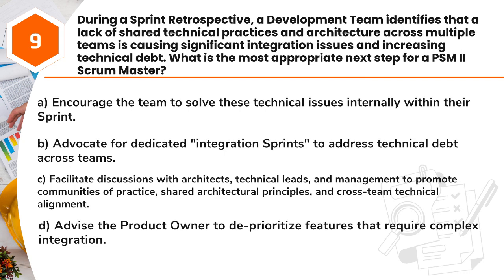Question 9. During a sprint retrospective, a development team identifies that a lack of shared technical practices and architecture across multiple teams is causing significant integration issues and increasing technical debt. What is the most appropriate next step for a PSM II Scrum Master?